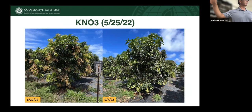What variety tree did you? Sorry, this is all Raposas. The whole orchard is Raposa. Everything's on Raposa. Just because I had this orchard available to me, just in case I killed it, it was a UH field of trees. They're about 4 years old, 4 to 5 years old now, just to give you some reference.